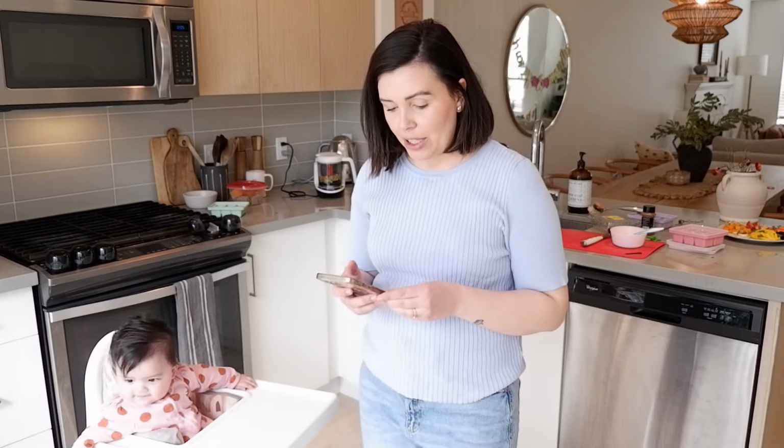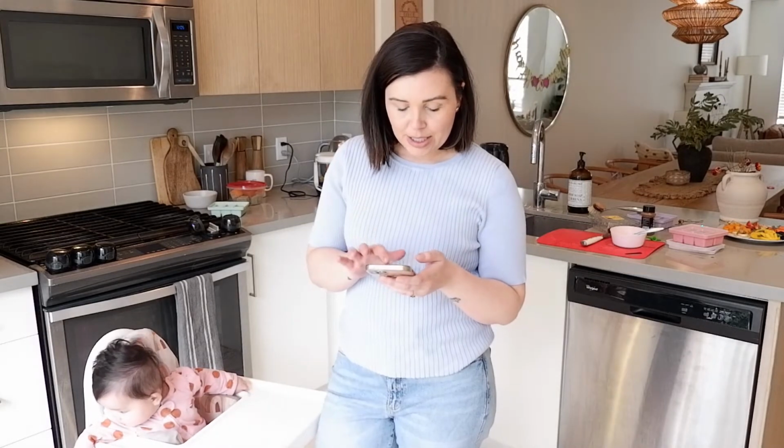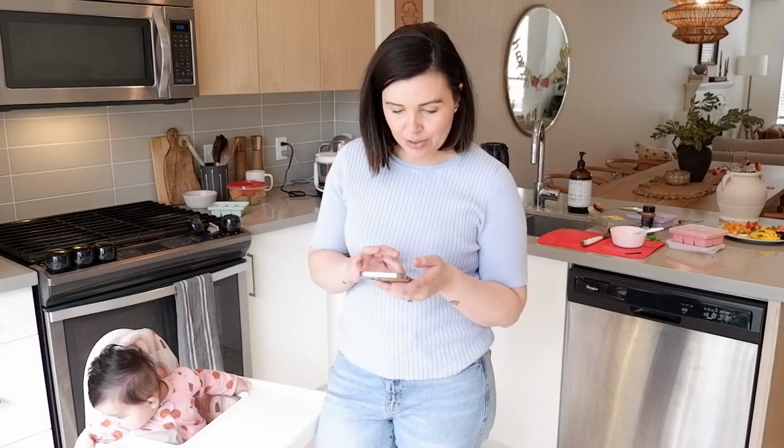I also found some blackberry, raspberry, and spinach in our fridge, so I wanted to see if there was a recipe I could do with that. Throw another one in there. Let's see. Pinterest for the win. Kale, blackberry, and apple. Let's do a blackberry, apple, spinach. Boom.